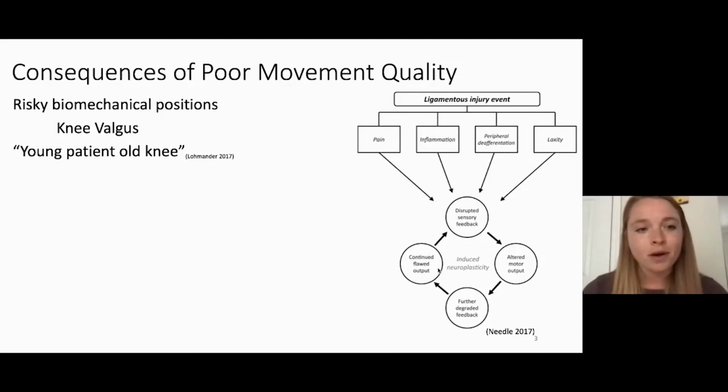Some people call this a young patient with an old knee. So you have this ligamentous injury, and you have a cascade of events that happen following this injury: pain, inflammation, peripheral deafferentation, laxity, and all these things can really disrupt an individual's sensory feedback. And this feedback that they're getting from their body, from the environment, can really alter their motor patterns. This can lead to a negative feedback loop over time, and without intervention from rehabilitation specialists or clinicians, this can definitely be a problem for people long term.